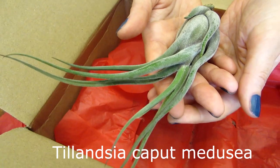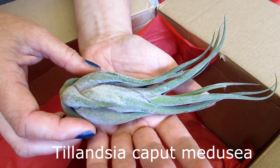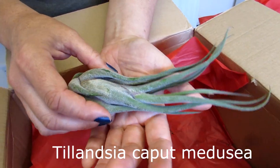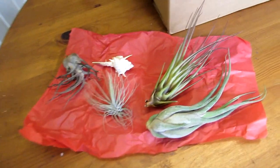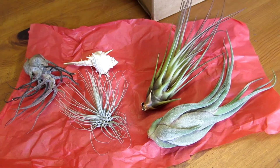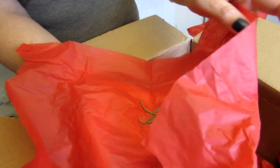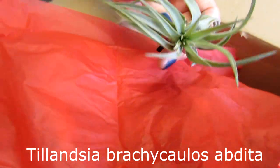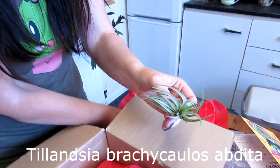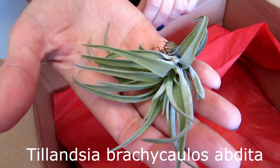Oh my gosh, Magda, thank you so much. That's absolutely beautiful. Lovely plants, yeah. Oh my gosh, they're absolutely stunning. Oh wow, it's amazing. This is really exciting, guys. Oh, what a beauty. Oh, this is incredible. Absolutely, there's so many beauties. Magda, you've been amazingly generous.